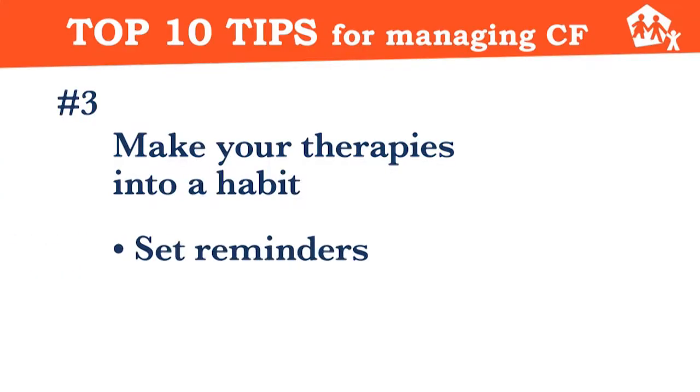Another way to help with forgetting is to set reminders. You can put reminders in on your device. There are apps you can download to help, or you can ask family and friends to remind you to do your treatments. There's nothing wrong with asking for help.